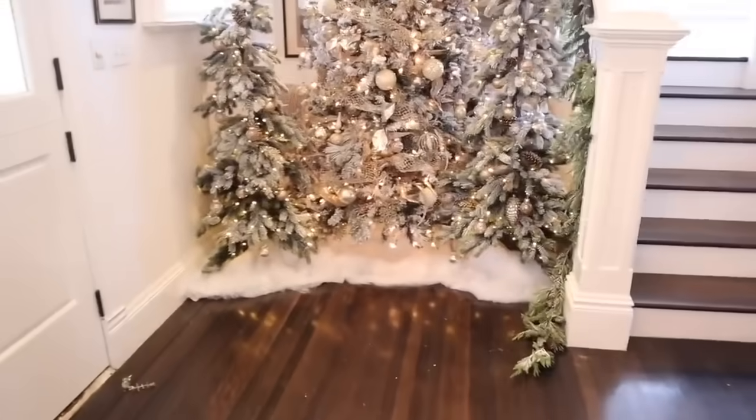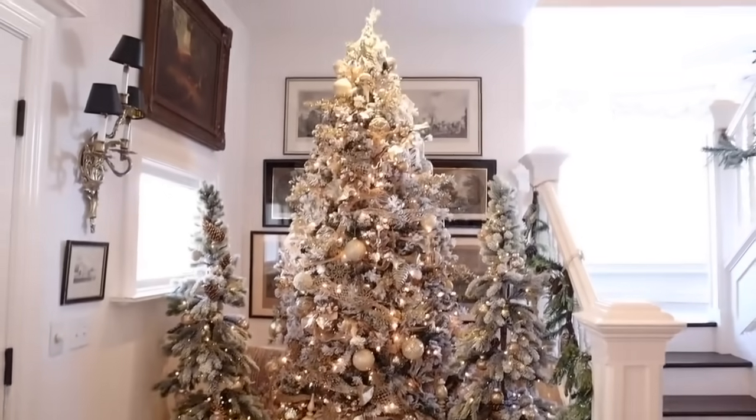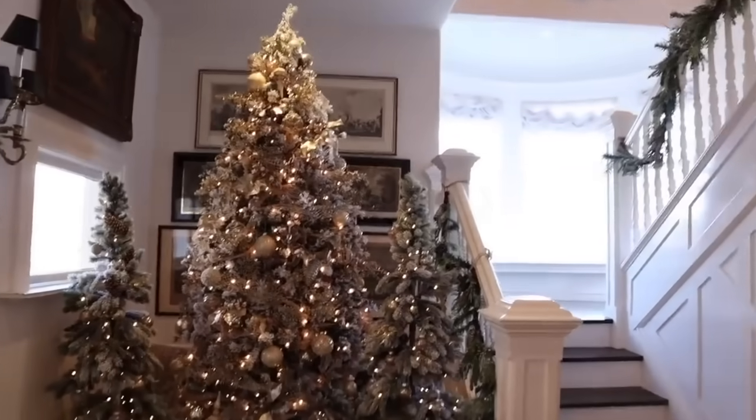Okay, so here we are. This entryway is completely done, and it feels so magical in here. Oh my gosh, I wish I could just open the door and invite you all.